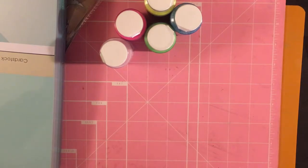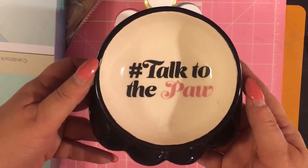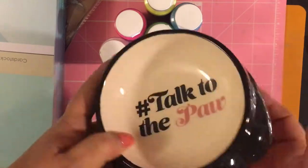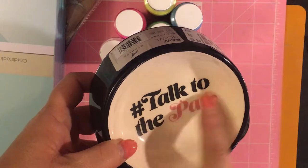Okay, Tuesday morning. We're on to Tuesday morning. Okay, we have cats, as you may or may not know. And we have a dog. So, this is a little either cat or dog bowl, but our dog is too big for this little bowl, so it'll probably be for the cats. Hashtag talk to the paw, it's a little paw bowl.